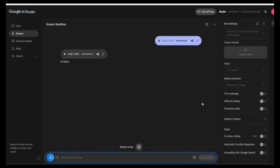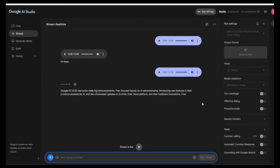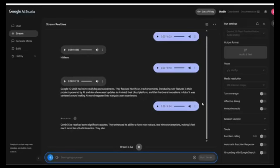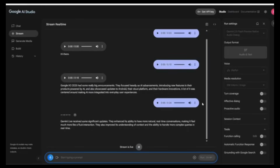Hi there. Hey there. Can you summarize the major announcements of the Google's I/O 2025 events? Google I/O 2025 had some really big announcements. They focused heavily on AI advancements, introducing new features in their products powered by AI, and also showcased updates to Android, their cloud platform, and their hardware innovations. A lot of it was centered around making AI more integrated into everyday user experiences. Tell me their updates regarding Gemini Live. Gemini Live received some significant updates. They enhanced its ability to have more natural, real-time conversations, making it feel much more like a fluid interaction. They also improved its understanding of context and the ability to handle more complex queries in real time.